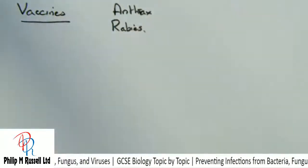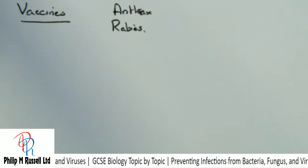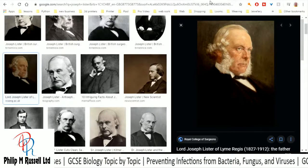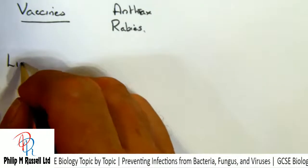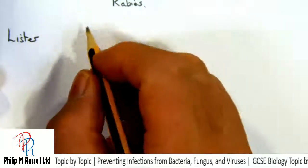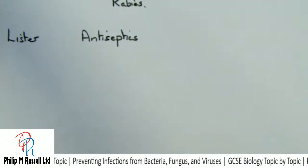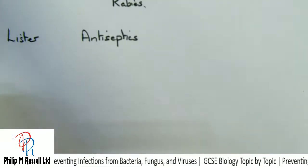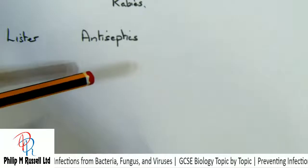Another famous doctor who did some work was a gentleman called Joseph Lister. And I've got a little picture of Lister here. So this is as he became Lord Joseph Lister. And what he got up to was working on some stuff called antiseptics. Joseph Lister was a doctor, and he believed that there were these microorganisms, and they got into the wounds and caused problems. So what he tried to do was to get rid of them.